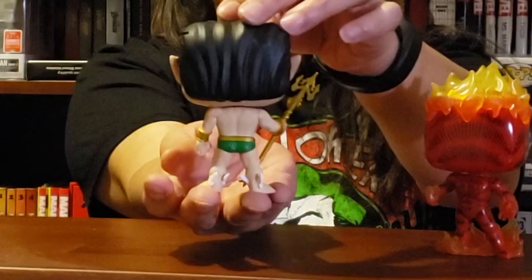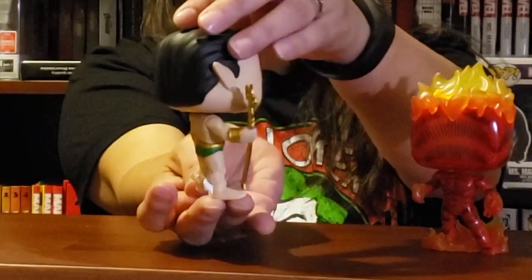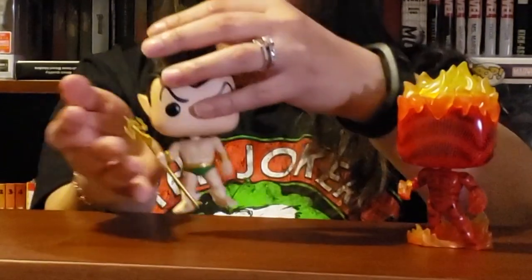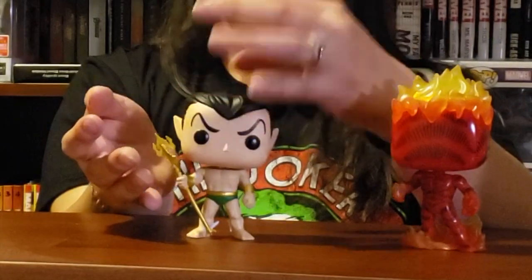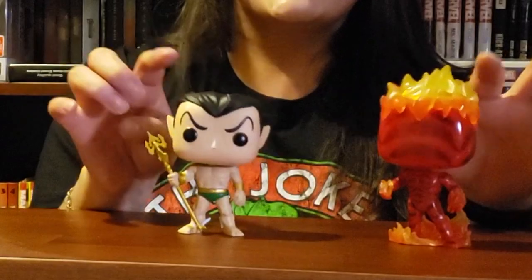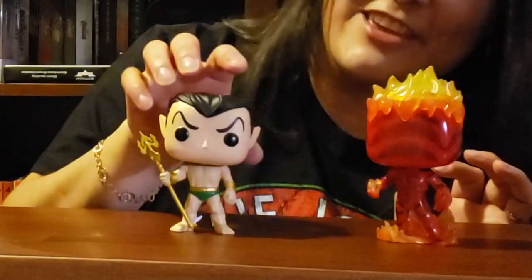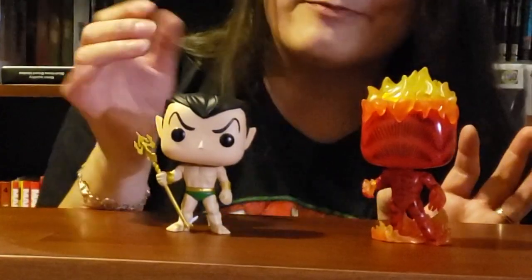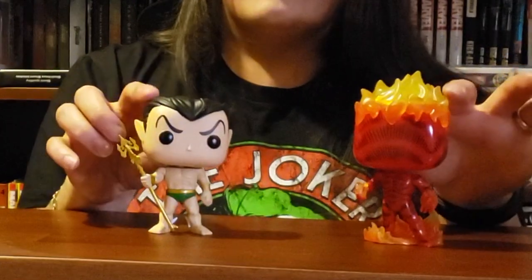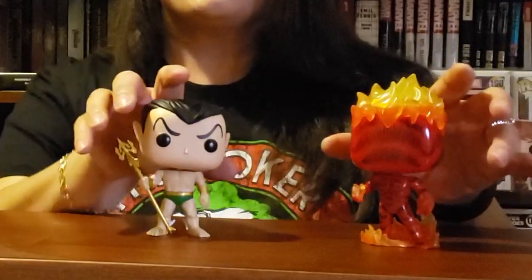It's kind of hard to spin him around because he's wiggling. His head isn't stable, so I got to be careful with this guy. So let's put them both together. Pretty cool. I'm really happy about these pops. So yeah, when I saw them, I just had to get them. And I think there's more that are going to come out too. So be on the lookout for those as well. I'm sure I'm going to pick them up. I can't help myself.